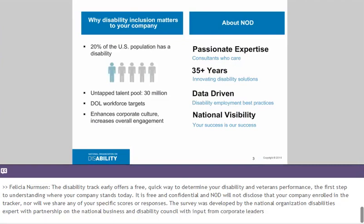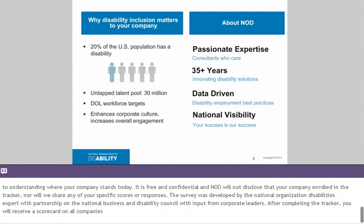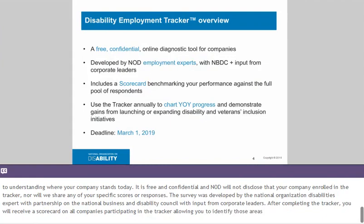After completing the tracker, you'll receive a benchmarking scorecard measuring your performance in comparison to all companies participating in the 2019 survey across the 5 key inclusion aspects, plus veterans inclusion, allowing you to identify those areas where you have strengths as well as where you have areas to improve.